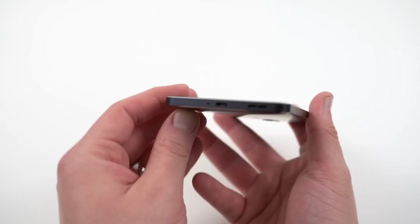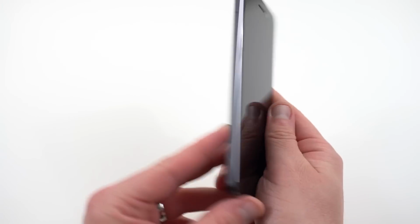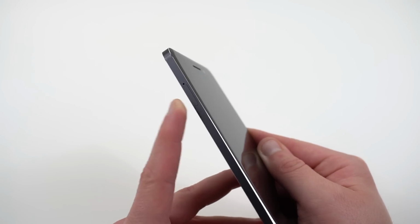On the bottom, there's the aforementioned micro USB port. We'll definitely have to check out the speakers on this phone. They claim they're supposed to be pretty decent. Over here you've got your SIM tray and also the micro SD you can stick in there to expand the storage. I'll go ahead and boot it up.